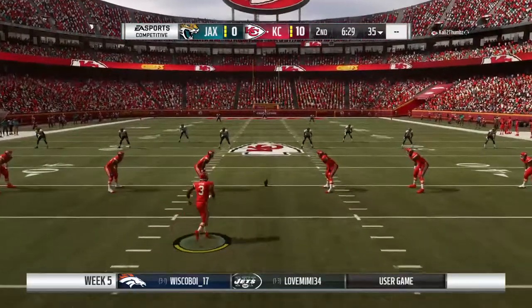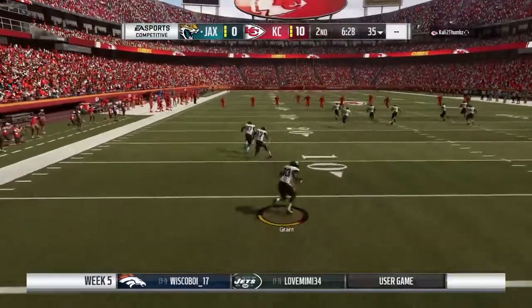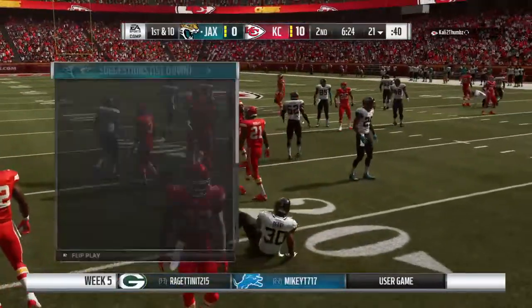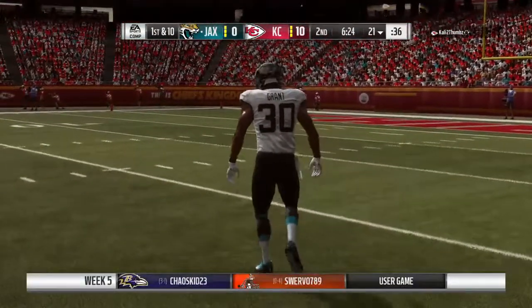Now Brown, after the made field goal, gets set for the kickoff. Here's Corey Grant now to return. And he'll be taken down just past the 20 at about the 21-yard line. The Jags offense now gets set and heads back onto the field.